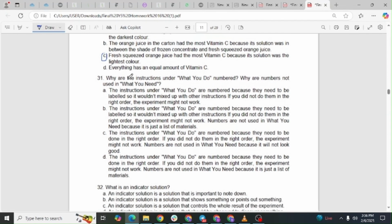Question 31. Why are the instructions under what you do numbered? Why are numbers not used in what you need? Option A. The instructions under what you do are numbered because they need to be labeled so it wouldn't mix up with other instructions. If you did not do them in the right order, the experiment might not work.